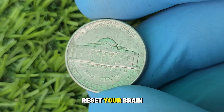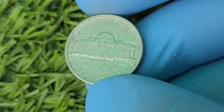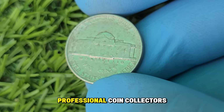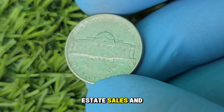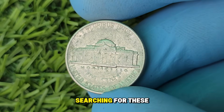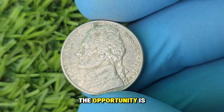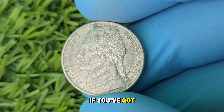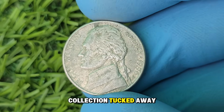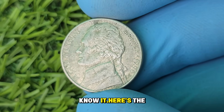Quick question to reset your brain. When was the last time a nickel gave you goosebumps? Right now, numismatists, professional coin collectors, are scouring online auctions, estate sales, and even local marketplaces, searching for these hidden gems. The competition is fierce. The opportunity is narrow, and the demand is intense. If you've got coins or a family collection tucked away somewhere, you could be sitting on serious money and not even know it.